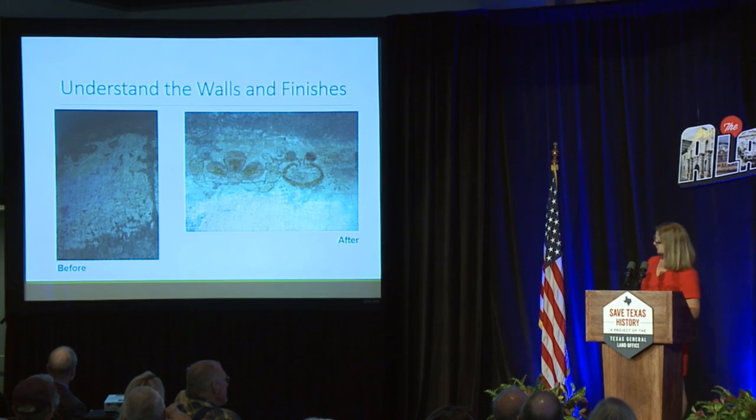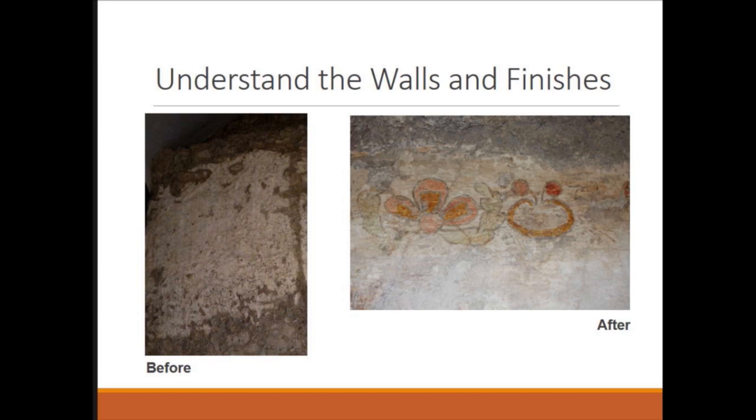So here is a wall sample of before. And when I talk about this before, what I'm meaning is before the year 2000, the known story was the Alamo was never decoratively painted because it never had a permanent roof. So it didn't look like the other 4 missions south of the Alamo.